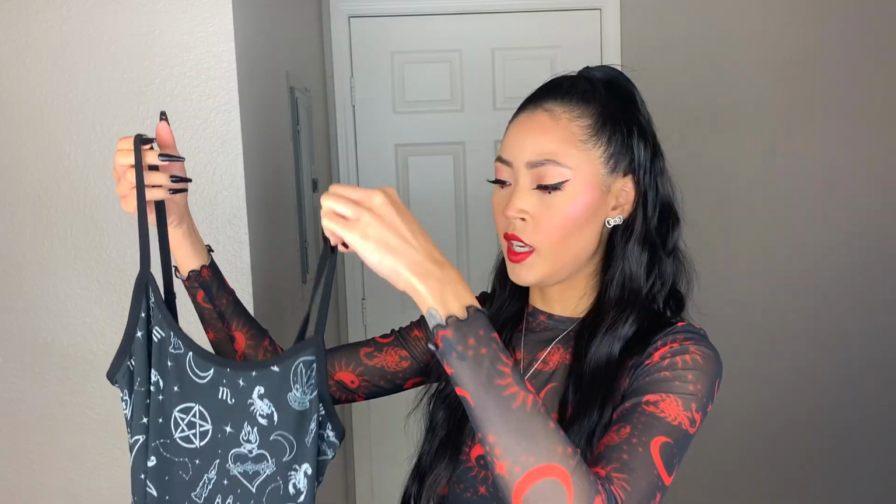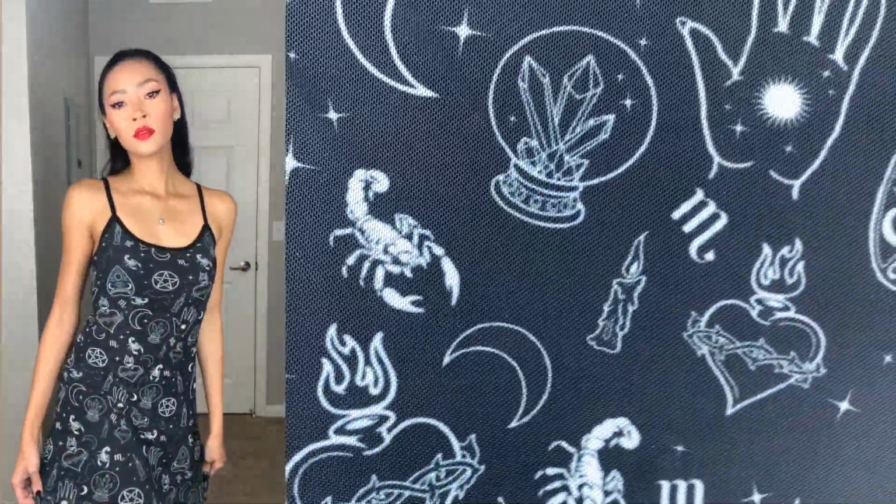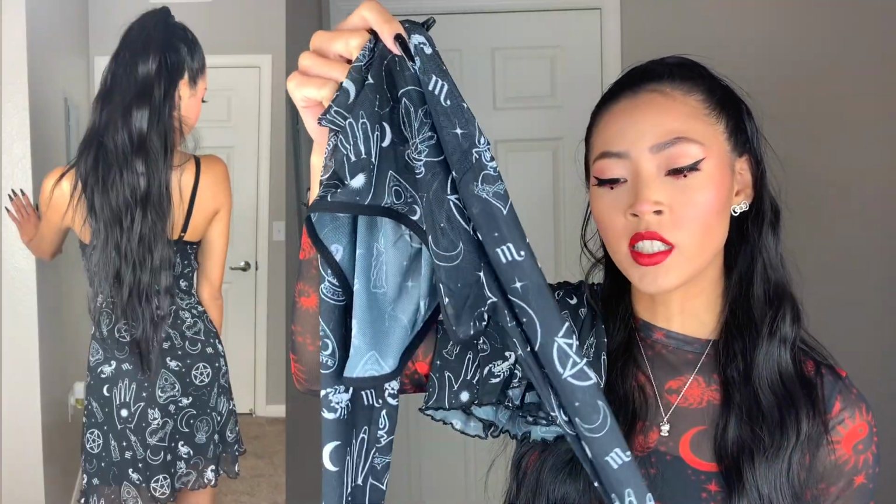Okay, so next item from my DOLLS haul. This one is also from the same brand, Horoscopez. Okay, it's a cute spaghetti strap dress with adjustable straps. It's also kind of a meshy material with an underlay at the bottom. This print has a lot of the Scorpio horoscope vibes with a little bit of gothic items right in there.